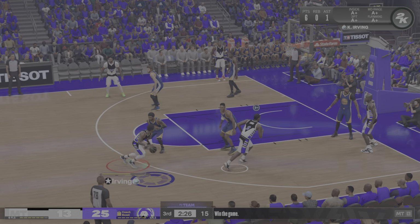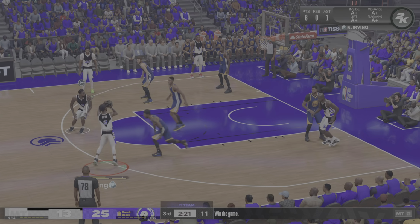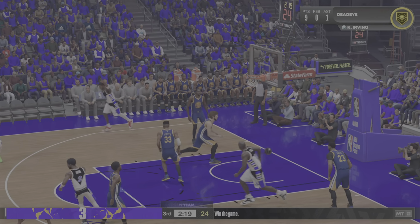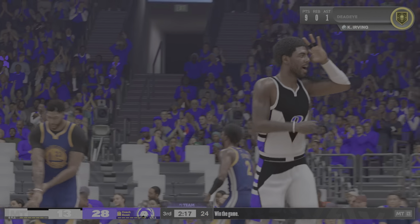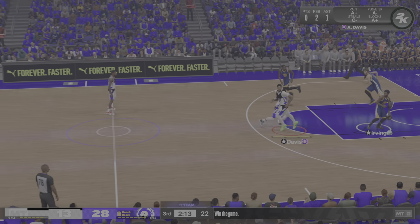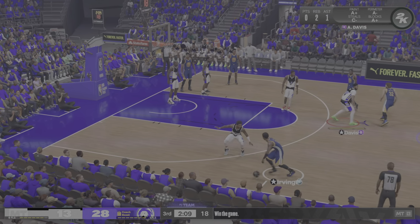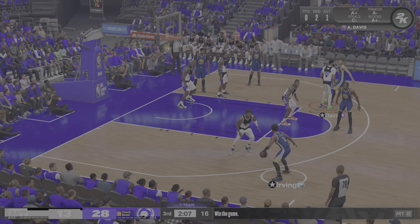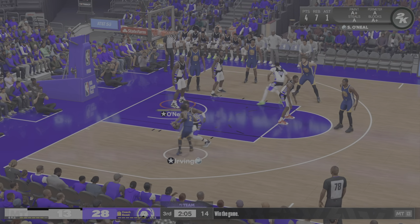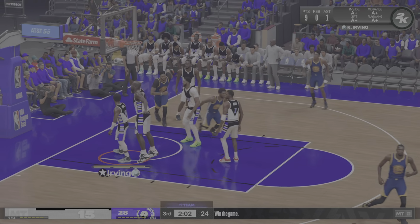Irving looking around. Leonard with a screen on Irving. Launches a three. And Kyrie Irving, good for three. Irving's got 9. They're really dictating the tempo on both ends of the court. We love it. This has been an impressive performance tonight. Even with a big lead, they've maintained their focus. Here's Irving. Count it. Irving's got 4 points in the quarter.